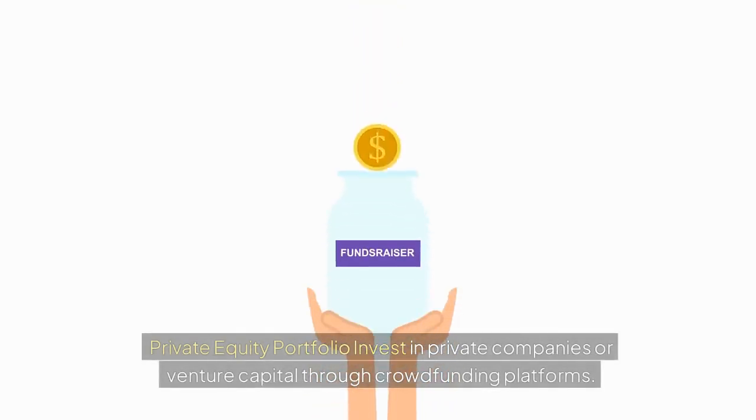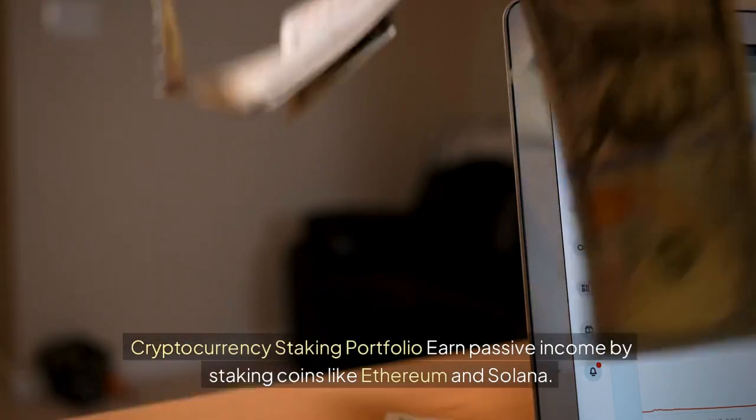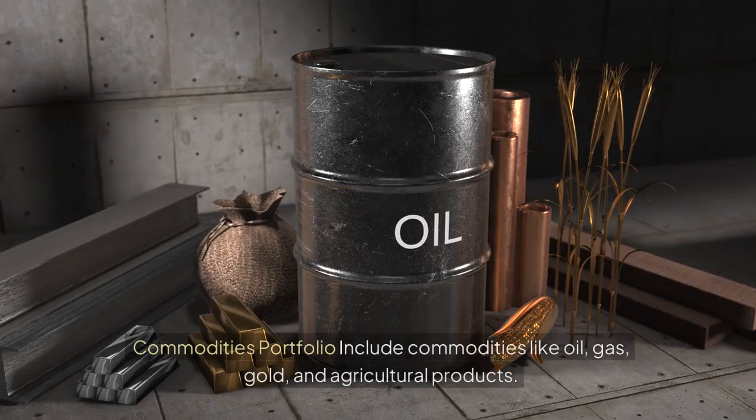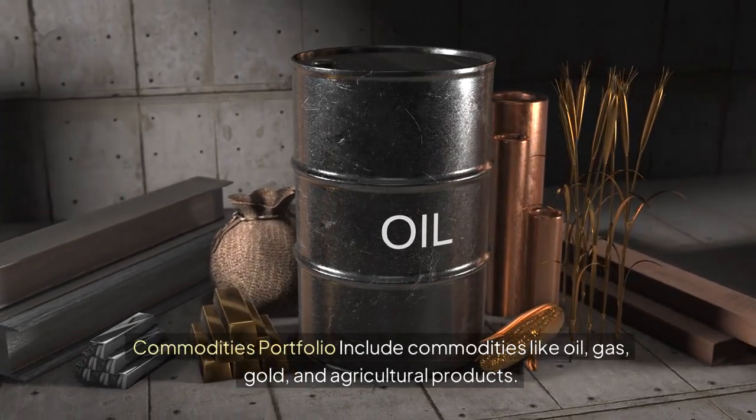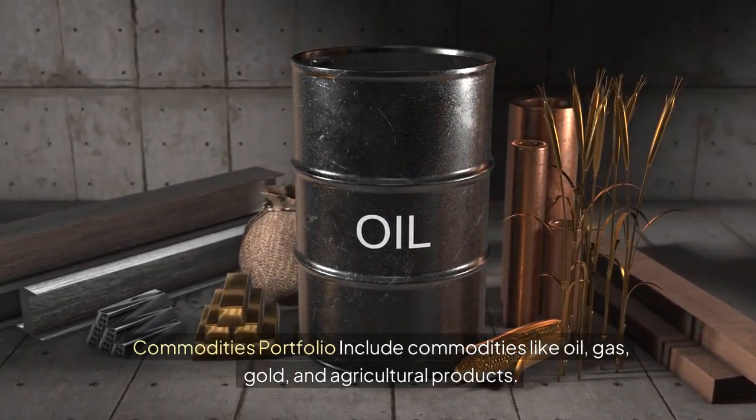Private equity portfolio: invest in private companies or venture capital through crowdfunding platforms. Cryptocurrency staking portfolio: earn passive income by staking coins like Ethereum and Solana. Commodities portfolio: include commodities like oil, gas, gold, and agricultural products.